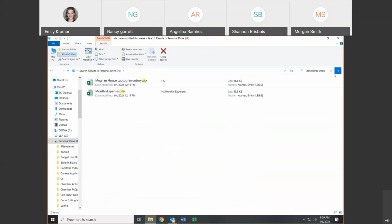So you can add multiple search criteria to narrow down your search results as well. There's also the option of doing kind. So again, this is just like I showed you with the file extension. If you're not as familiar with file extensions, you can use the kind option. You know it's a picture or you know it's a video. You can choose that file type, and it will pull those up for you. So in this case, if you wanted to search for Word documents, you would choose the document option here.